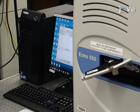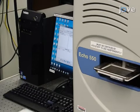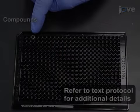For library screening, use an acoustic liquid handler to dispense 100 nanoliters of compounds into each well of columns 3 to 22.